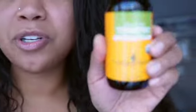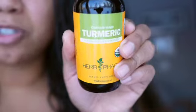With that being said, if you are in Alaska, I got this. This is turmeric drops. I got this from All About Herbs. I'm sure you guys can get these.